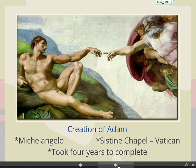The Vatican, this is the Vatican where the Pope lives, the holy spot for all Catholic faith. And this is St. Peter's Basilica that you see, the very large chapel here in the center.